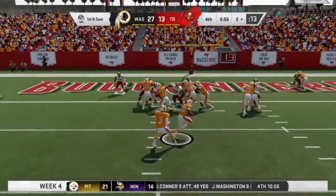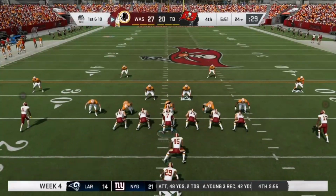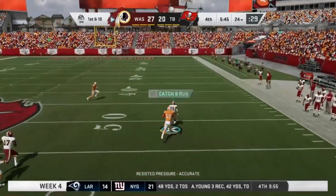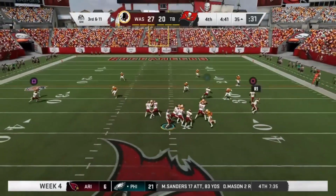1st and goal from the 2, and Austin Eckler will get into the end zone and make this a 7-point game again, as Eckler will be hurt now. That is not good for the Buccaneer offense if they need to go down the field again. There's Darius Guice on the wheel route. Big play to the 34 of Tampa.